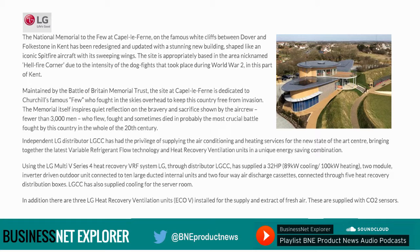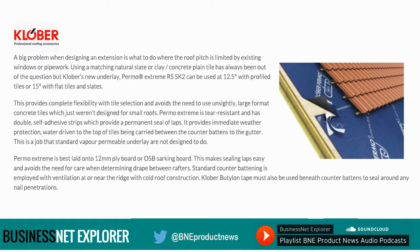And finally, our construction segment headlines. A big problem when designing an extension is what to do where the roof pitch is limited by existing windows or pipework. Using a matching natural slate or clay or concrete plain tile has always been out of the question, but Klober's new underlay, Permo Extreme RS SK Square, can be used at 12.5 degrees with profile tiles or 15 degrees with flat tiles or slates.